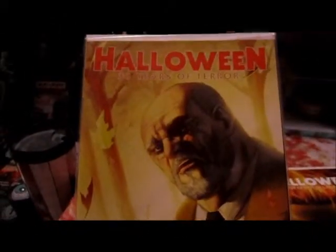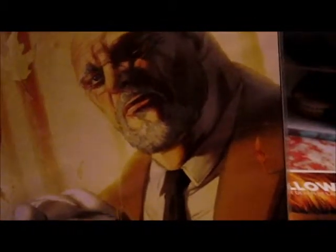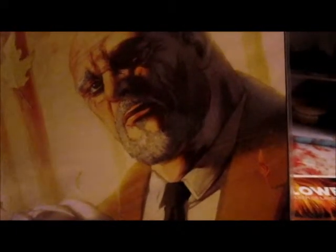In August of 2008, they would put out Halloween: 30 Years of Terror. It celebrates the 30th anniversary of the Halloween franchise, and this is a one-shot, a collection of short stories inspired by John Carpenter's original film.